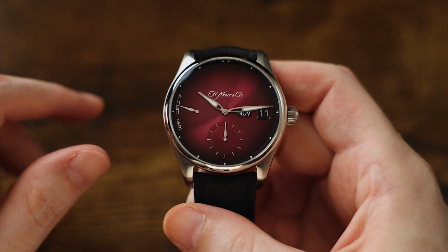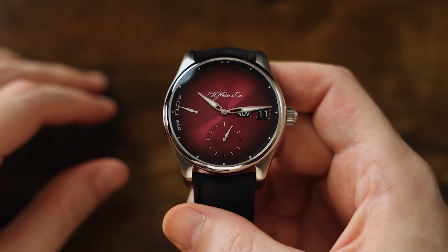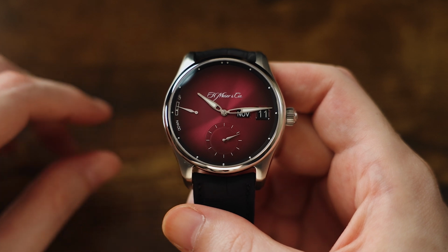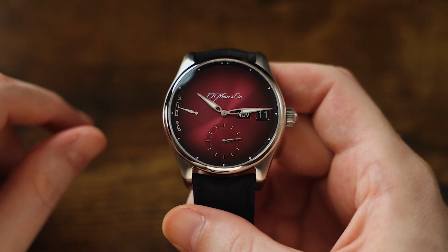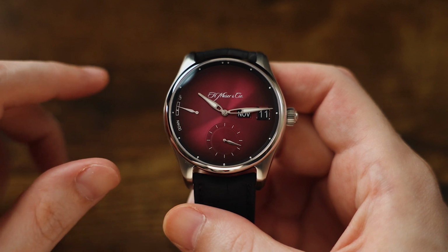And being a hand-finished and hand-decorated movement, it's one of those nods to how watchmaking was done before the advent of CNC machines and computerized manufacturing. And it's one of the reasons that H. Moser is, as I said earlier, a brand that should be mentioned in the same vein as some of the other most well-respected high horology brands on the market.